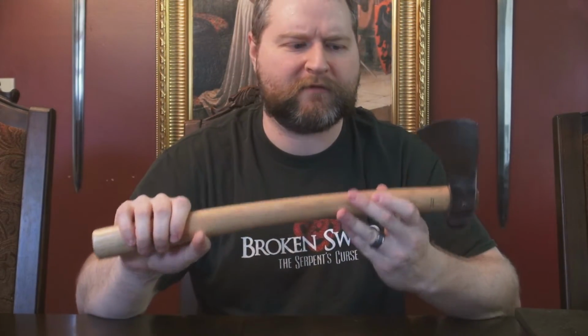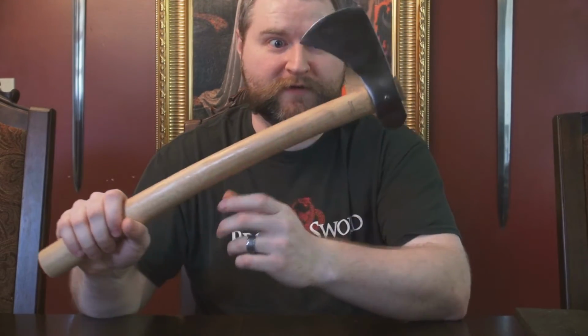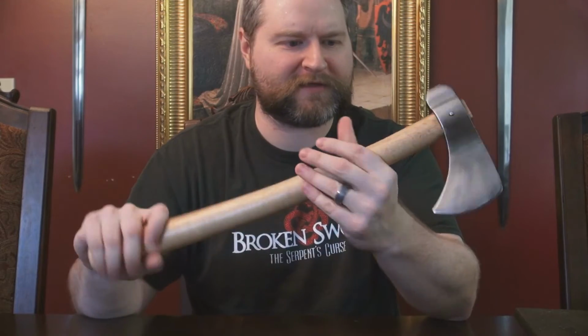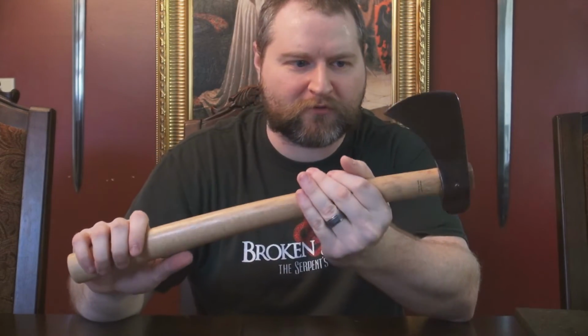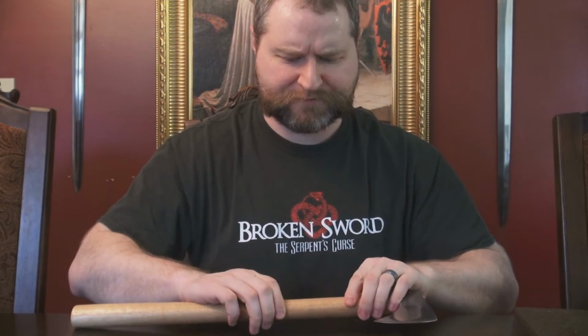It's a great weight. It feels really good in the hands. It feels very, very sturdy. And I can't wait to actually sharpen it and go use it some. I don't know exactly what I'll do for cut tests, but it'll probably be something a little bit more robust than plastic bottles. So yeah, I really, really like this one.